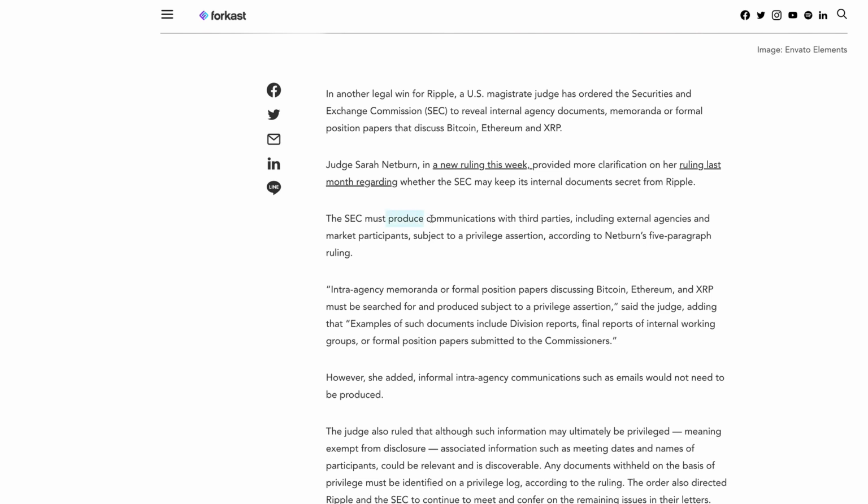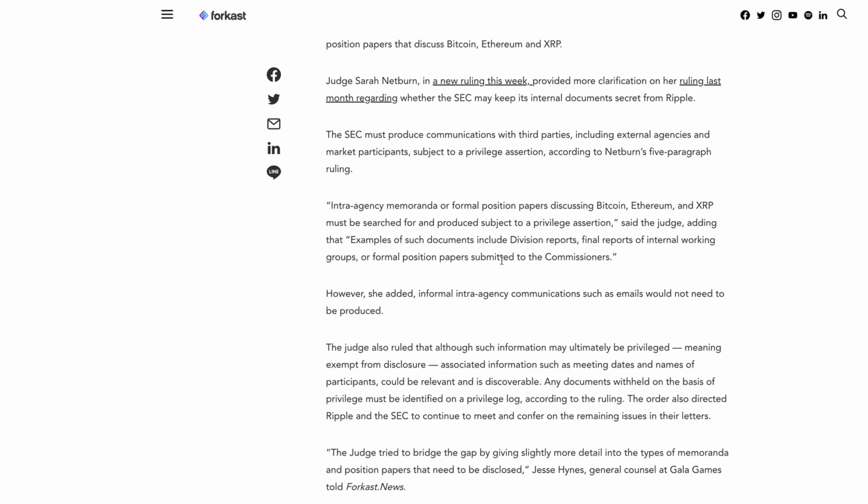The SEC must produce communications with third parties, including internal agencies and market participants, subject to a privilege assertion, according to Netburn's 5-paragraph ruling. And here's a quote: intra-agency memoranda or formal position papers discussing Bitcoin, Ethereum, and XRP must be searched for and produced subject to a privilege assertion, said the judge, adding that examples of such documents include division reports, final reports of internal working groups, or formal position papers submitted to the commissioners. However, she added informal intra-agency communications such as emails would not need to be produced.